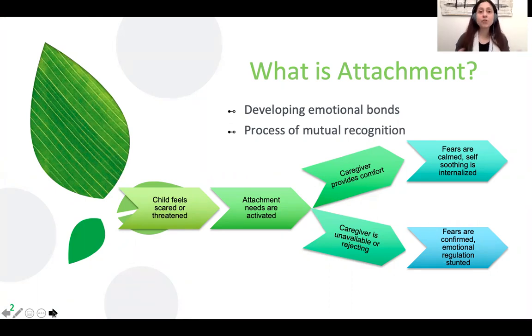This process of mutual recognition is associated with threat reduction and comfort and helps to teach the infant to begin to regulate their emotions and seek out aid when necessary. Accordingly, the opposite is also true. An infant who learns that their signals for help will be unanswered, or who is regularly in discomfort, will likely struggle with regulating emotions and establishing trusting relationships in the future.